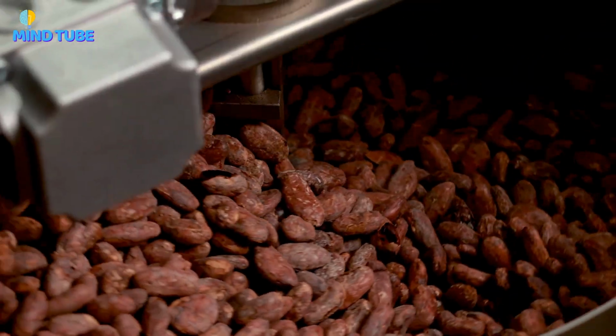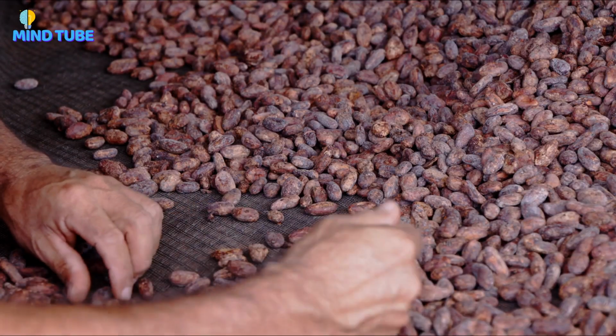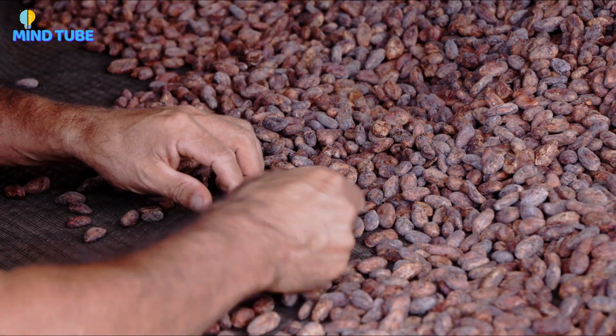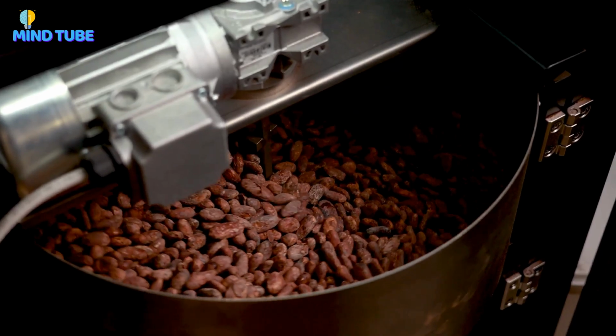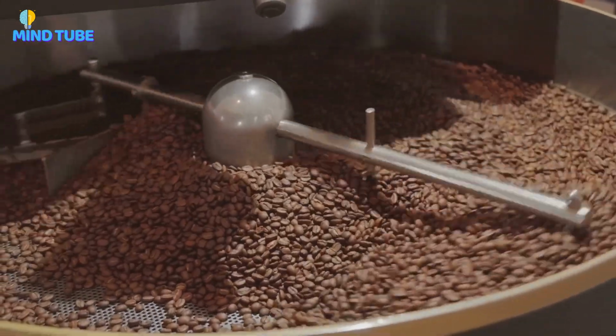After the beans have dried, they are shipped to factories worldwide. Here, the beans are carefully inspected by quality assurance teams to ensure they meet the necessary standards. The first step in processing the beans at the factory is roasting. Roasting is a crucial step in developing the flavor of chocolate.